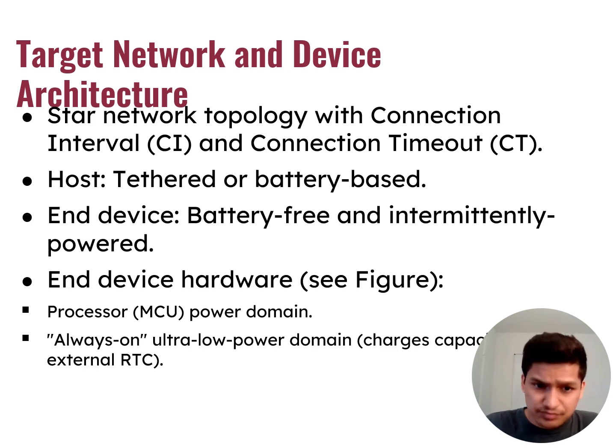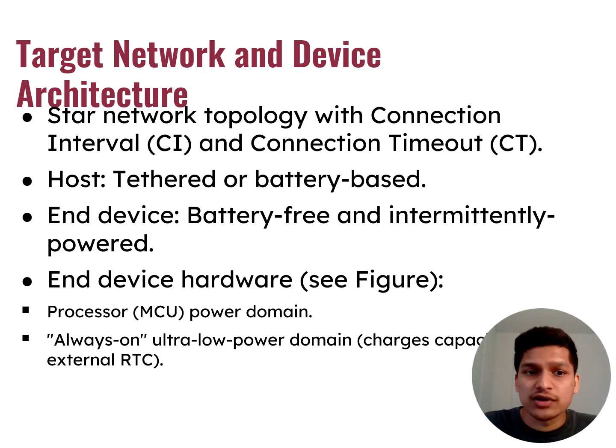So, the target network and device architecture. The intended network topology for the framework is a star network, where communication is orchestrated through a wireless protocol governed by connection interval (CI) and connection timeout parameters. In this setup, the host device may either operate through a tethered connection or with its own battery, while the end device operates as a battery-free entity relying on intermittent power sources.